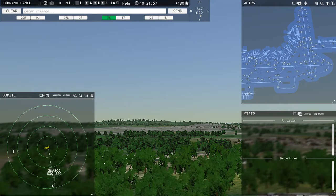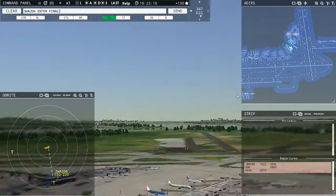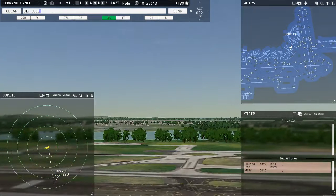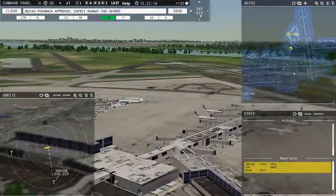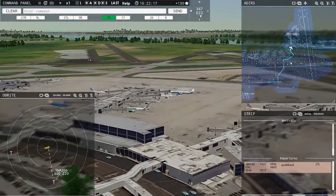Ooh, it's Southwest. Haven't had one of those for a little bit. Philadelphia Tower, Southwest 206 with you, runway 35. Philadelphia Tower, JetBlue 160 requesting push and start. Southwest 206, enter final runway 35. JetBlue 160, pushback approved, expect runway 27 left.